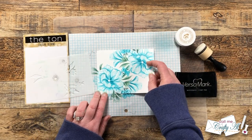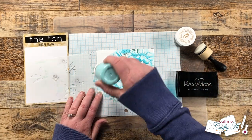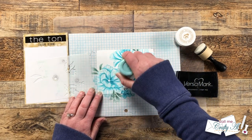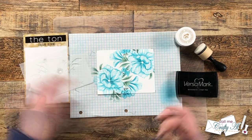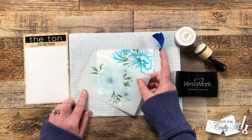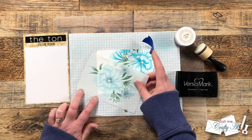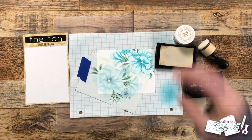So I got out my Versamark pad, my gold embossing powder, and a little sponge dauber thingy. And before I do go in with the ink, I treated my stenciled cardstock with an embossing powder tool to hopefully get the powder to stick only to where I want it. And then I got the stencil placed back in place using those same marks as before.